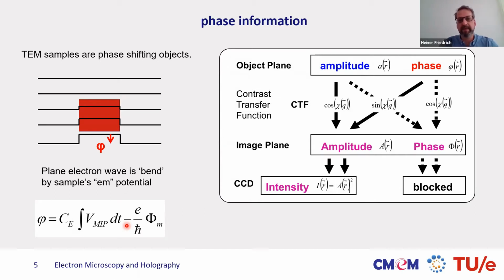Now, this is a simple scheme that looks at an electron microscope in terms of simple Fourier optics, just looking at the object plane, shown here on top, and the image plane. And now what is called contrast mixing between the object exit wave in terms of amplitude and phase occurs due to the contrast transfer function, which is of course given by the defocus as well as the aberrations of the objective lens. So what now happens is that in the back image plane, the amplitude and phase of the object exit wave get scrambled so that we have contributions from both of them. And conventionally, the amplitude is now recorded on our CCD camera in an intensity image.